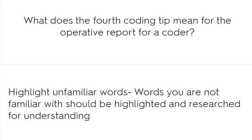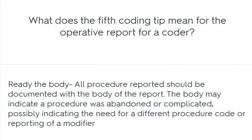What does the fourth coding tip mean? Highlight unfamiliar words. Words you are not familiar with should be highlighted and researched for understanding. What does the fifth coding tip mean? Read the body. All procedures reported should be documented within the body of the report. The body may indicate a procedure was abandoned or complicated, possibly indicating the need for a different procedure code or reporting of a modifier.